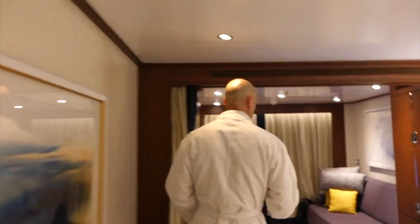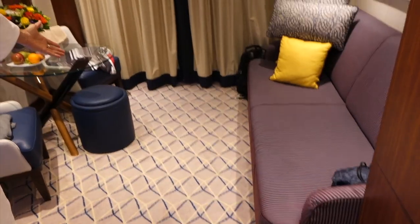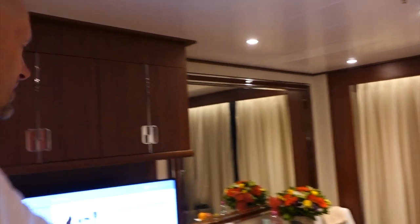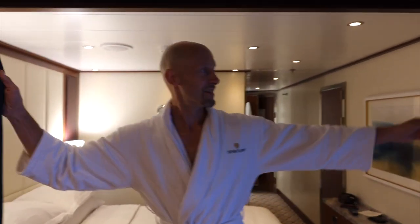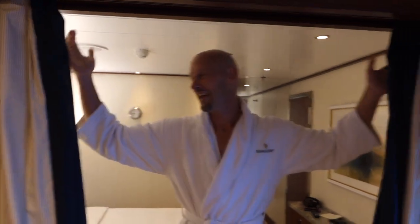There's one more thing I wanted to show you out in the main cabin area. That's for the end of the night when someone might want to stay in the living room and read or watch some TV, and the other person maybe wants to take a nap, go to sleep. There's a privacy curtain. And I am going to say goodbye right now and go to bed.